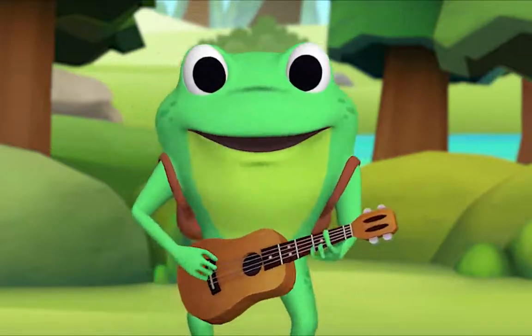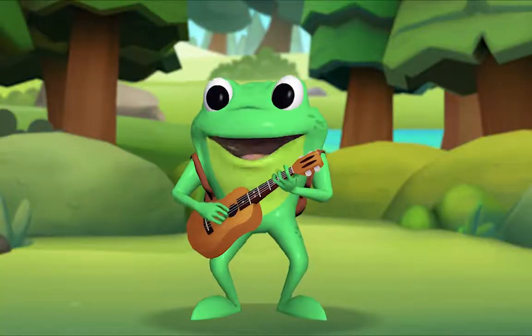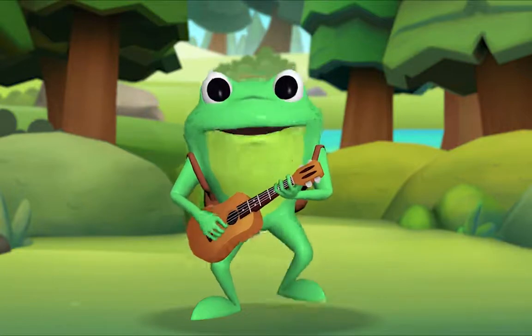What instrument shall we pick next? Maracas! Okay, when the time comes, pretend to shake your maracas! You too!